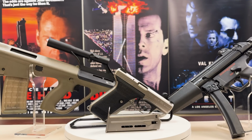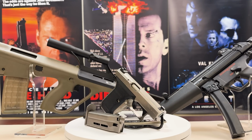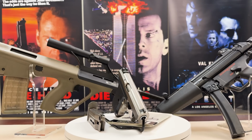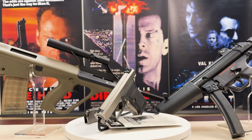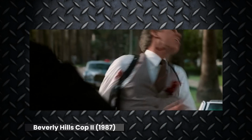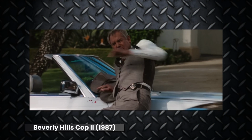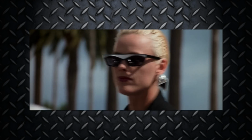Hit it again. Other movies and scenes the Firearm was used in. The unique design and exceptional engineering of the H&K P7M13 have earned it appearances in a few films and TV shows beyond Die Hard. Here are some notable examples. First, Beverly Hills Cop 2 in 1987. One of the earliest appearances of the M13 variant, although not the nickel version, is in this action comedy classic.